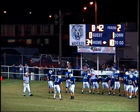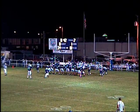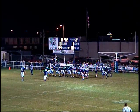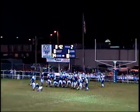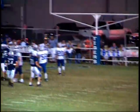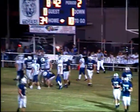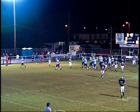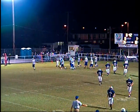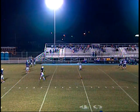And Jeffrey Collett again to attempt the point after, as it is now 33-0. There's a place. The kick is on its way, and this one is good. So with 8:42 to go in the first half, it's now Paintsville 34, Phelps nothing. Tigers now lead it 34-0. 8:42 to go. First half.